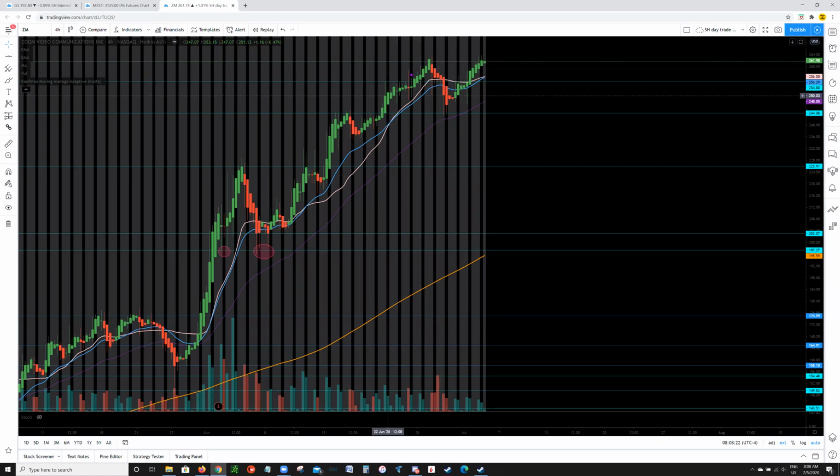Now we're taking a peek at ZM, and we remember this selling, right? And look where it reverses. Oh, one of our lines. Check previous videos, that line has been there. 244.08. We see the reversal, we go back to the upside, we pop through our 254 area, and we backtest this previous all-time high. We'll see if we buy through there.